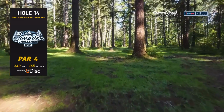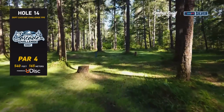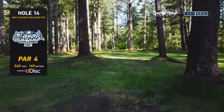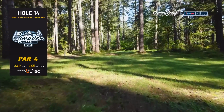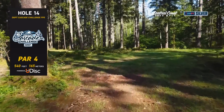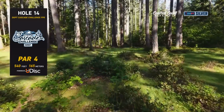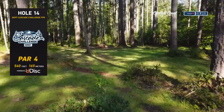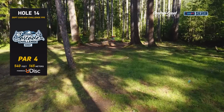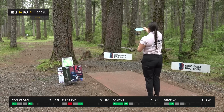Moving to hole 14, par 4, 540 feet. We'll see most players throwing a backhand down the right gap, just to the right of where we're flying this drone, trying to land somewhere in this area. It kind of clears out for a little bit, and then the fairway slopes downhill towards the basket. There are some guardian trees around the green and a stump that definitely can stop some good shots in their tracks.